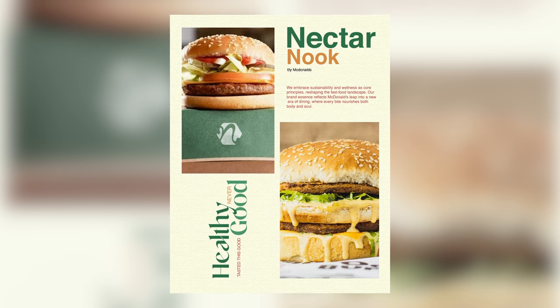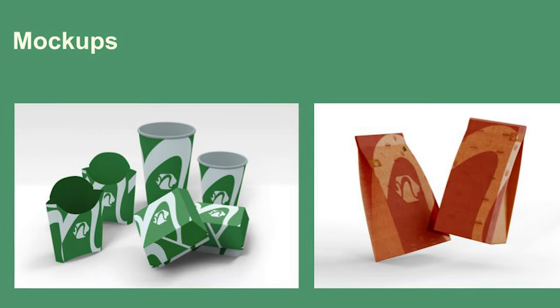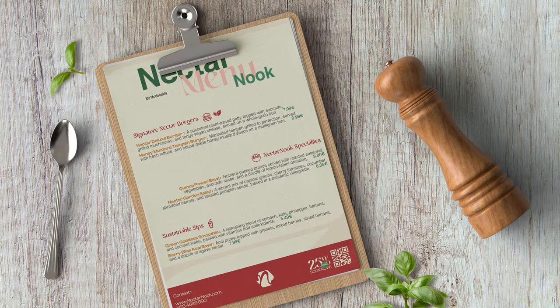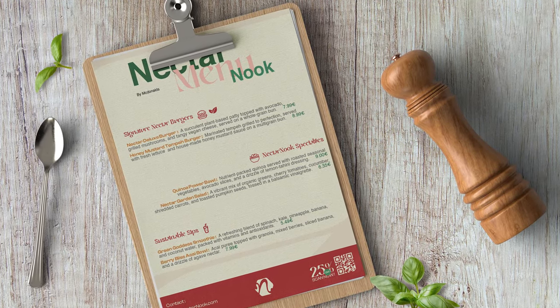So these are some pretty simple mock-ups of how packaging might look from McDonald's if they are going for this more healthy vibe. I'm not gonna say too much on the menu. The menu is the menu. It looks pretty good, it looks neat. We've got those icons that feel very healthy. The vibe is health. We also have an animation, but it's basically promoting the new change, right?